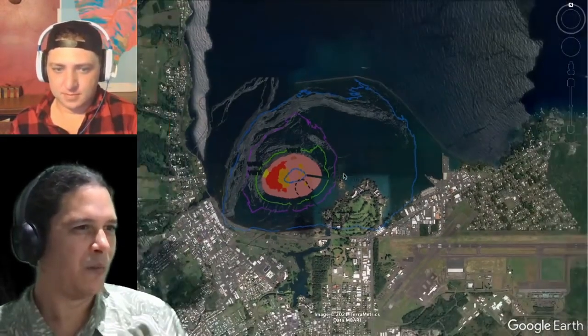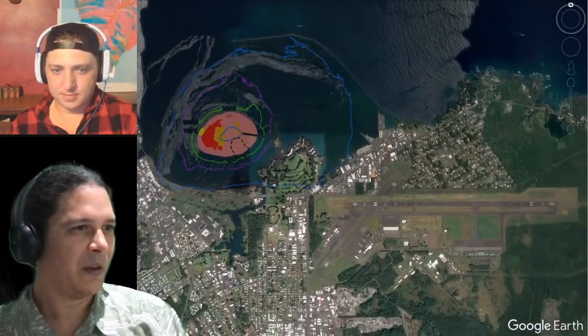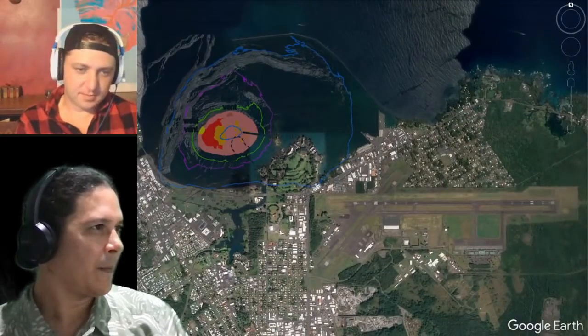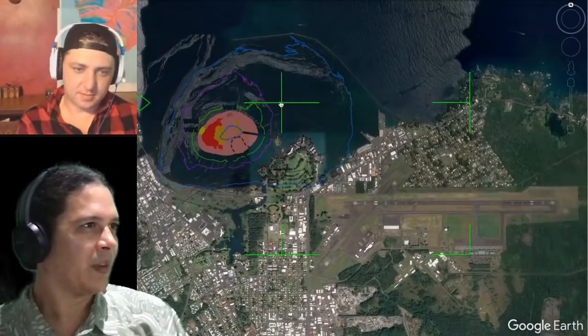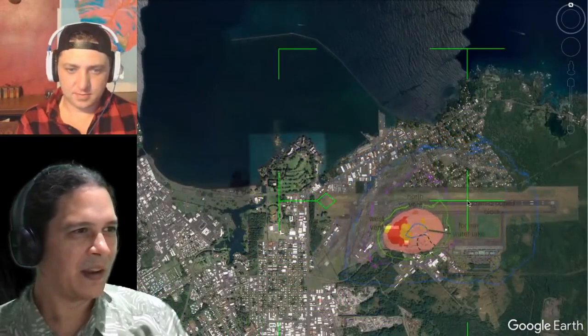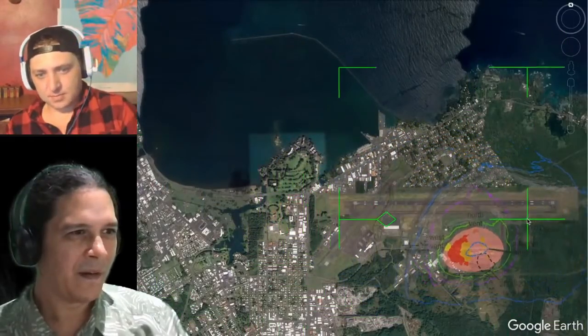So I'm going to zoom out a little more. There's our airport over here, and here's what I'm going to do. I'm going to take this layer and see if I can pick it up and move it around. I'm going to take it up, put it over here, over top of our terminal.